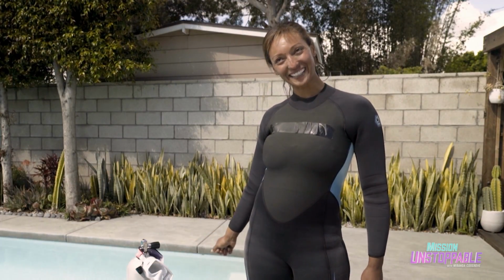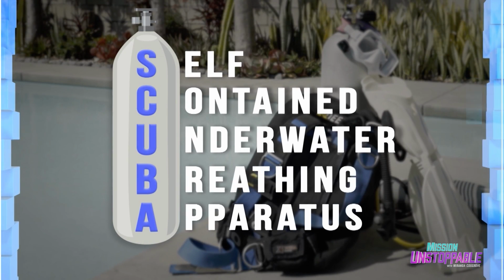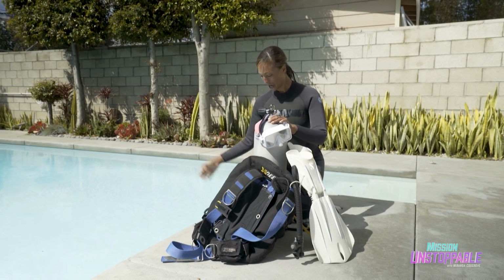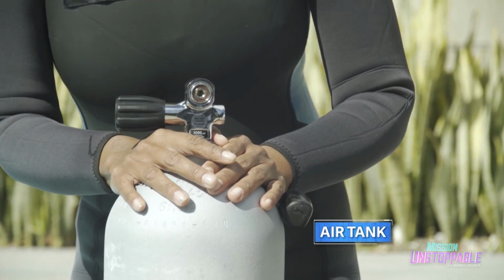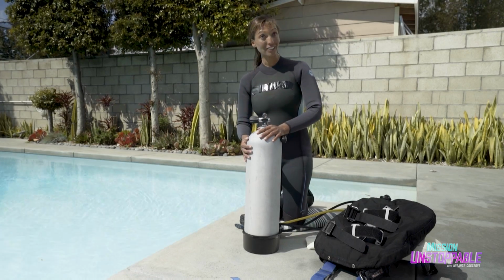Let's get started with the basics. Scuba stands for self-contained underwater breathing apparatus. And it takes a whole lot of gear to make scuba a reality. We have a tank, we have our regulator system, and we have our BCD. We start with the air tank, full of highly pressurized, breathable gases. So our normal air is 21% oxygen and 79% nitrogen, which is in the tank.